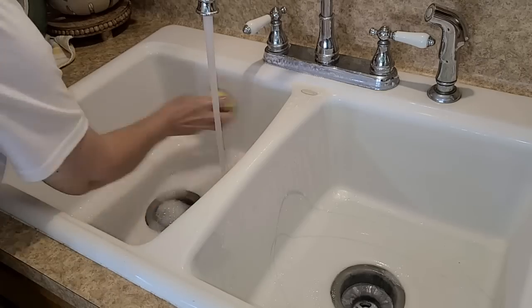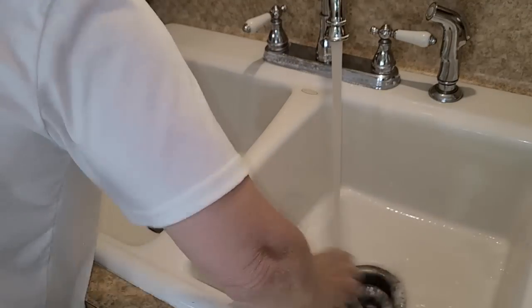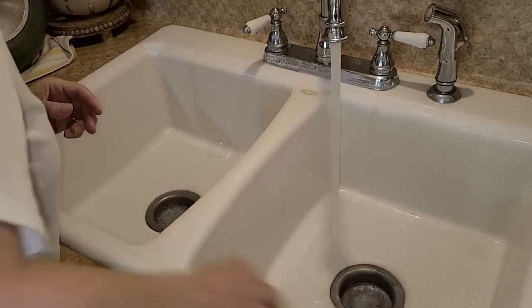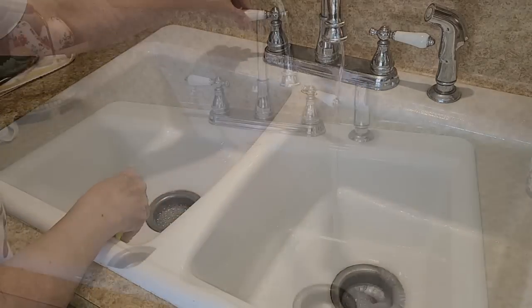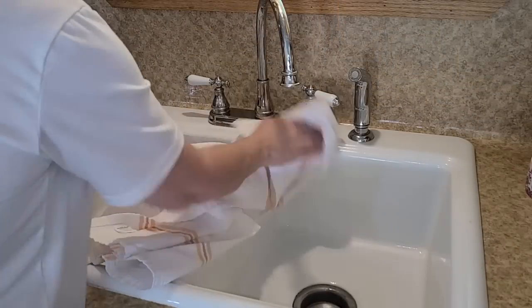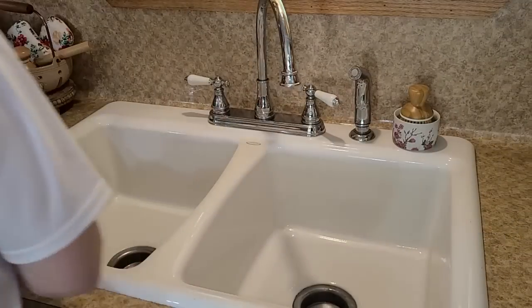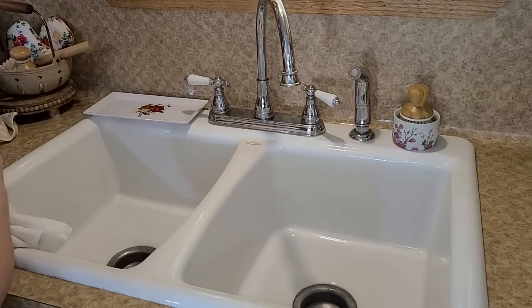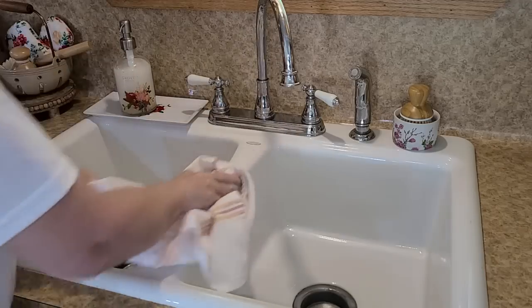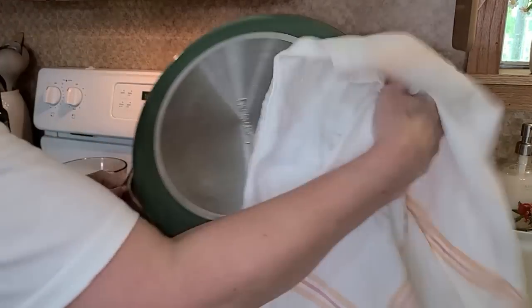Okay, I didn't show it on film, but I did let that paste sit there for a few minutes while we put the bird feeder up. And then I rinsed out the paste, and then I added some Dawn dishwashing liquid and cleaned the sink just one more time. That Barkeeper's Friend can leave a residue behind because it's the powder form. The liquid form is also good, but it doesn't really leave a residue like that powder form does. So it's very important that you use some dish soap and clean out your sink.